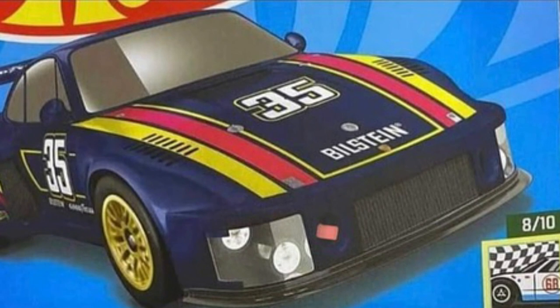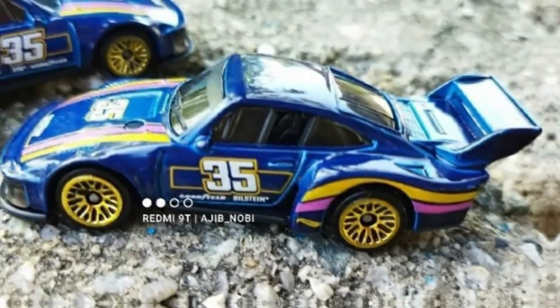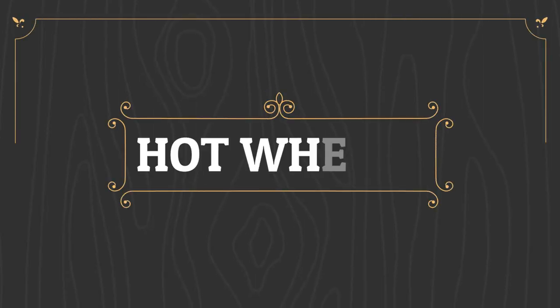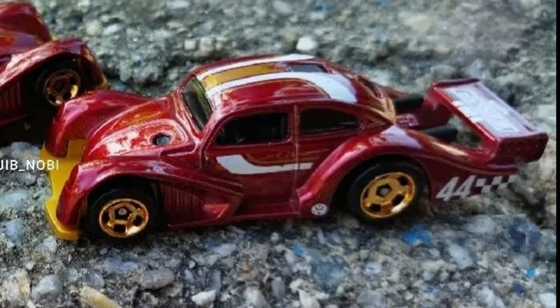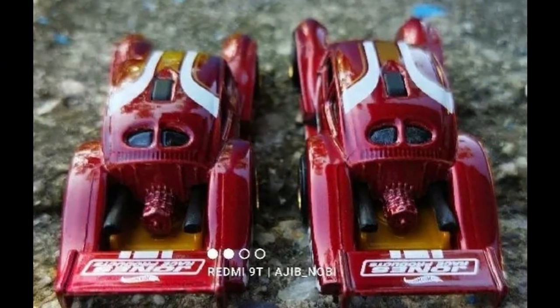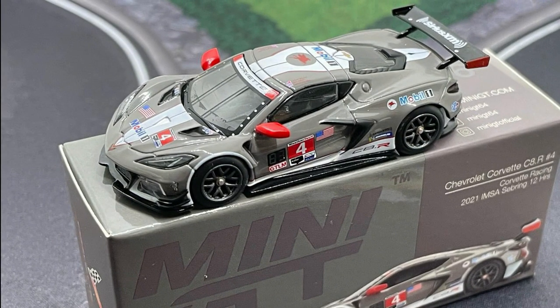The all-new Porsche 935 in a new color will be in the 2022 mainline. The non-super treasure hunt version of VW Cafe Racer will be in the 2022 mainline in G case. A new Mini GT model, Chevrolet Corvette C8R.